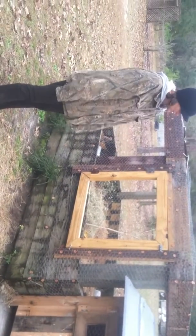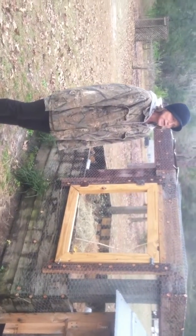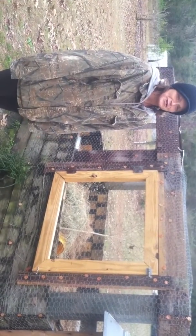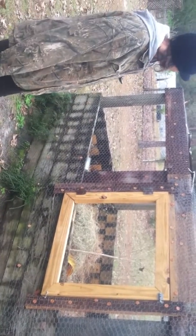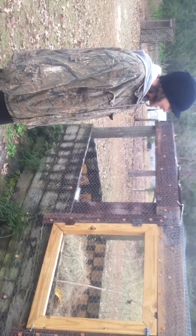I don't know how long this box has been here, but it's been here for a while, and it was filled with wild asparagus and sand and soil, and we thought, let's make it into a quail house. That way they can kind of forage, and I put a couple of bushes in there. One of them died, one of them made it.